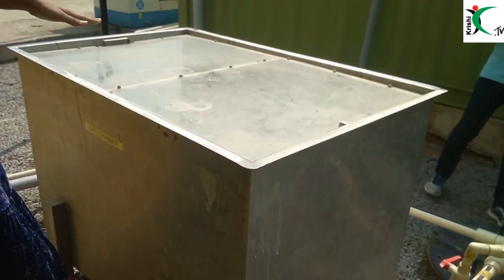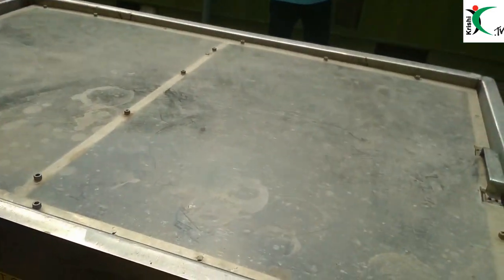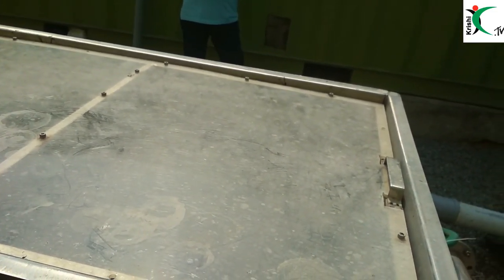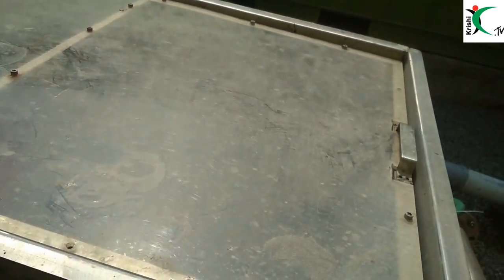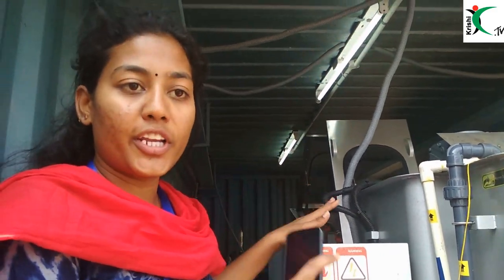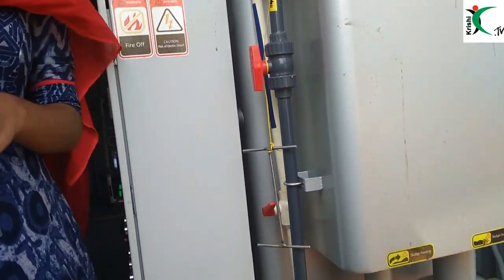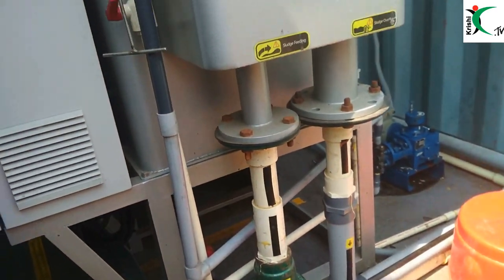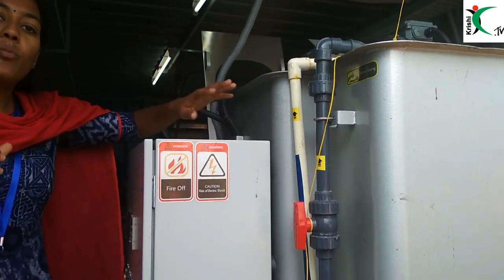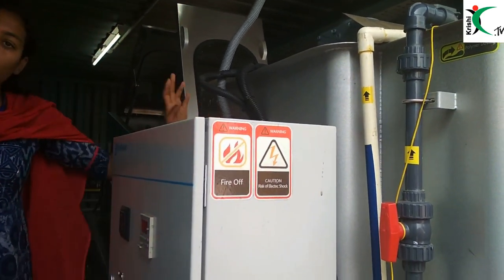This is the grit chamber, where we have baffle type technology. The silt and everything settles down, and the septage flows to the holding tank. From the holding tank we send it to the dewatering unit, which separates water and solids. The septage from the holding tank comes from here, and we add polymer for easy separation of solids and liquids. This is the mixing chamber, where both septage and polymer mix.